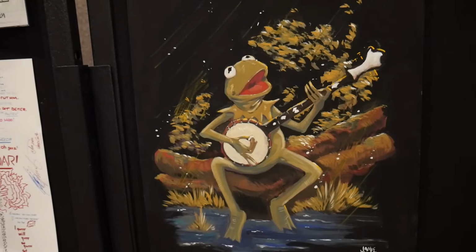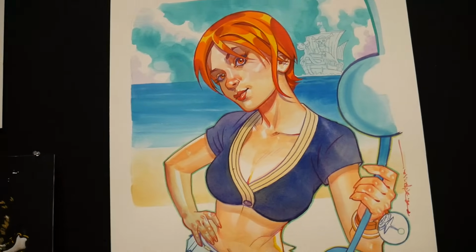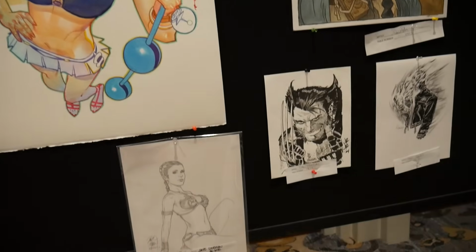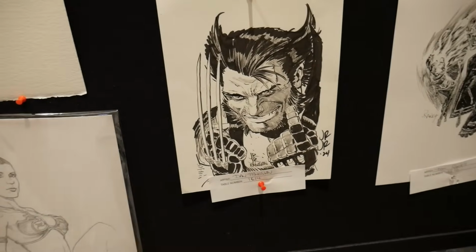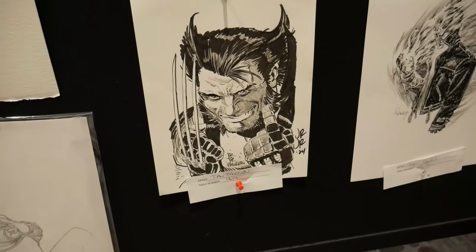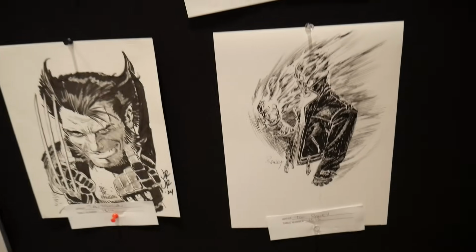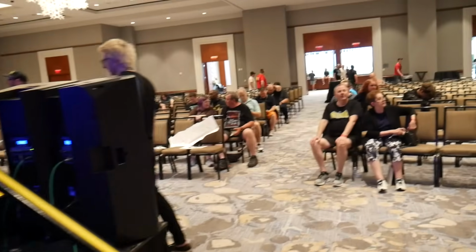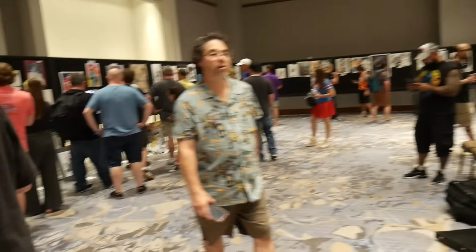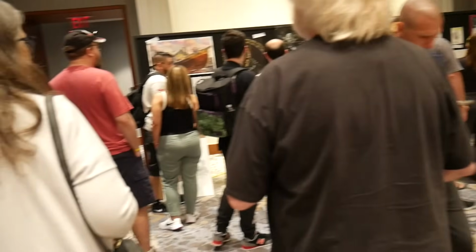Jamie Jones. That one's really nice too. We got some footage earlier of this one getting done. Dave Dorman. It says Dan Panosian, but I think it's inked by him. Tom Rainey. That's really nice. David Peter. And they got a whole other section down there. Not sure where Sarah is. Maybe we'll start at this end. We'll wait in line over here and look at all the cool art, wrap our way around, and see what Sarah's gonna bid on today.